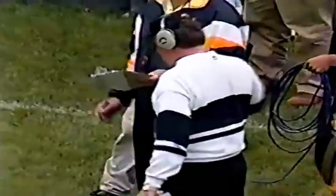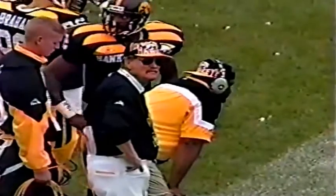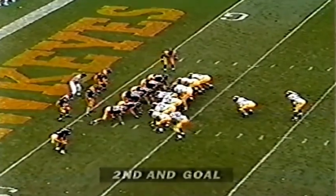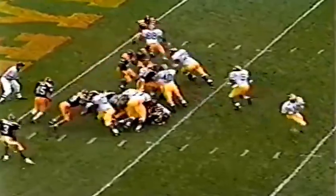They're doing a real good job of bottling that up inside. You have to give credit to John LaFleur and Parker Woldeman inside there. Bobby Diaco. Oh, this would be huge for the Hawkeyes if they could hold Michigan to even another field goal. Second and goal. Wheatley slants back. Touchdown, Michigan.